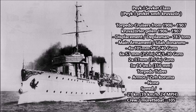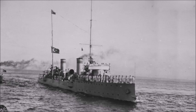These vessels had a displacement of between 775 tons to 900 tons maximum displacement. They were armed with four 105mm German-made snail cannon L-40 main guns, or Krupp snail cannon L-40 main guns. They were also fitted with six 57mm Nordenfeldt snail cannon L-30 secondary main guns and two 37mm revolving cannons, along with three 14-inch 356mm torpedo tubes. They had no armor, or at least the armor thickness was not mentioned, and they had a speed of 21 knots, or 39 kilometers per hour, or 24 miles per hour, and they had a crew of 105 altogether.